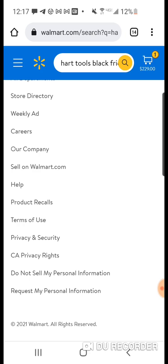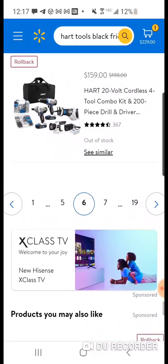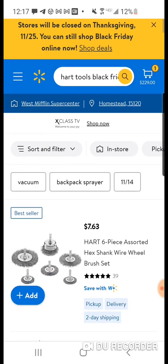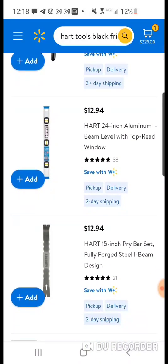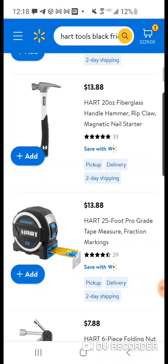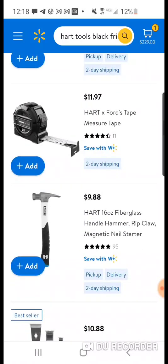All right, so I don't want to waste any more time on this. I'll put the links for this. You want to look around. Again, I'm sure you'll find something that you might need. Might be something you might not want. But if you kind of want to try some of these Hart tools, a lot of this stuff here is not in store. A lot of it is, a lot of it isn't. You kind of want to see what it's all about. Obviously this time of year, this stuff is pretty cheap. Might be the time to check it out if you want.